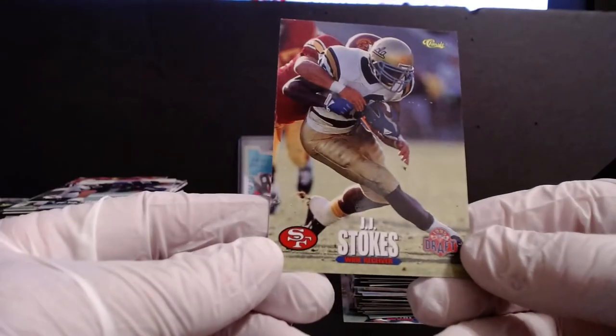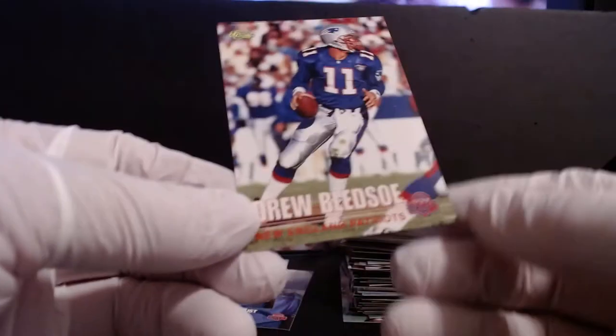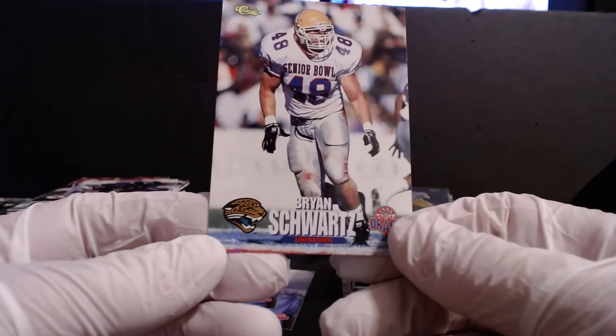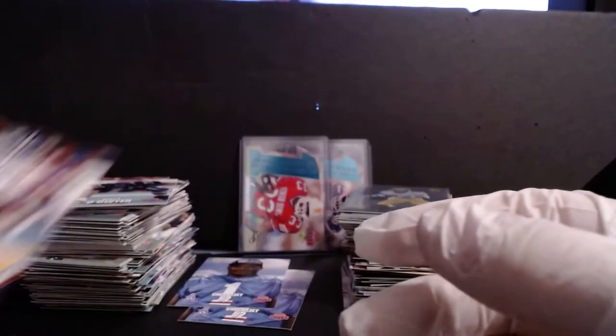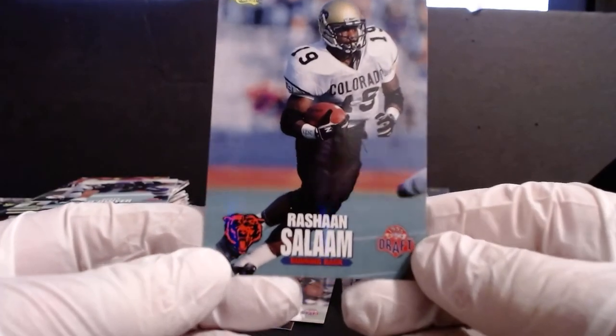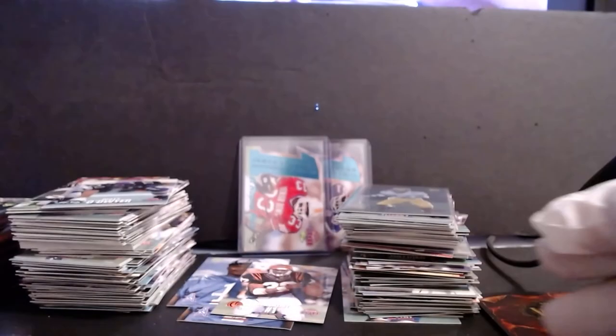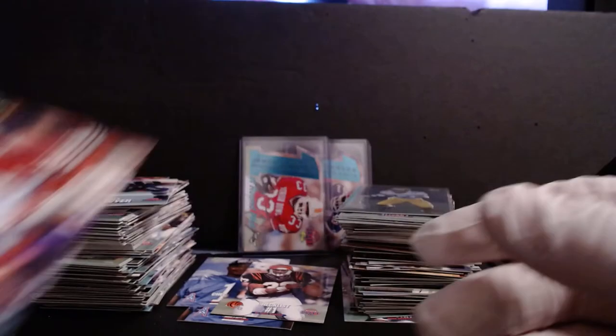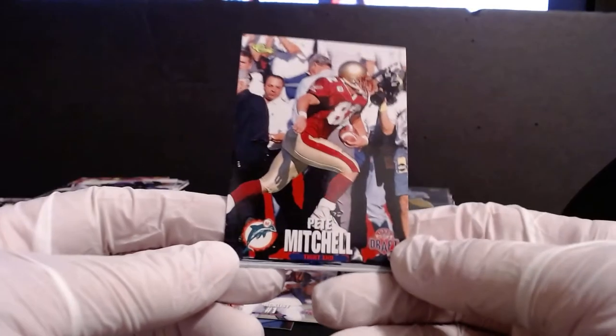We got JJ going to San Francisco. Got Drew Bledsoe, New England NFL card, 94 draft, I'm sorry, 95. Byron, Panthers, Senior Bowl, JJ, Kansas City. Checklist number one, again. We got Rashawn going to the Bears. Lee, Saints. And Pete going to Miami.